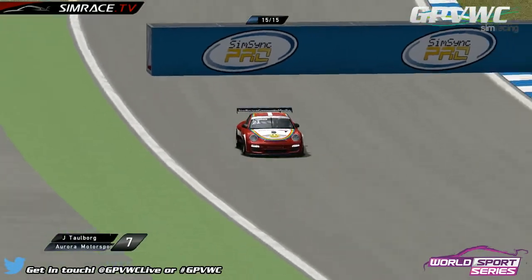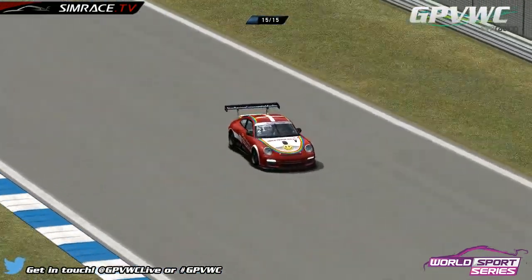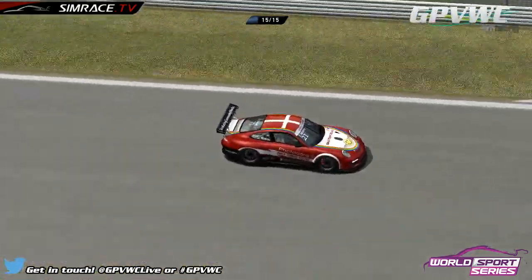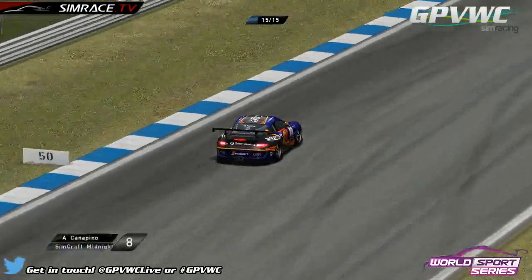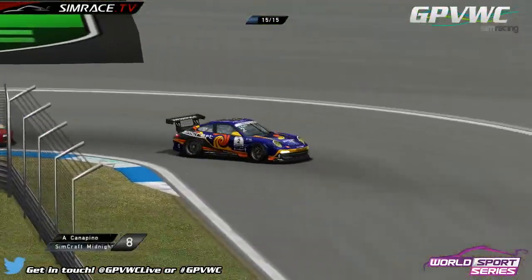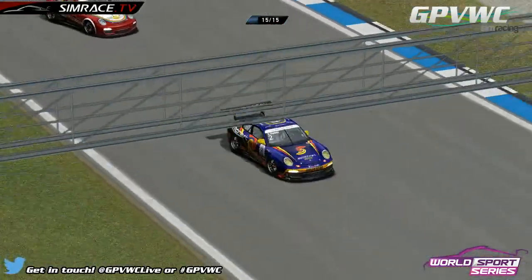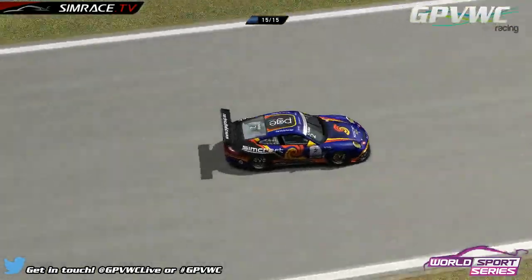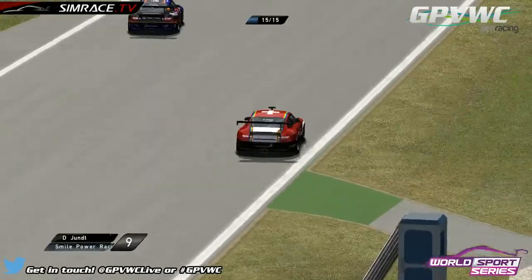Then championship leader Jesper Tolborg with 45 kilograms of weight ballast. Did incredibly well to get up into P7. The question is, can he keep it there? He hasn't taken a single race win this season, very much like Siggy. Then it's Agustin Canapino, now driving for Midnight Motorsport, replacing Lewis Redshaw. He's not taken... Actually, no, he's not taken a race win either. My apologies, so it's 3 in the top 9. Neither is he taking a pole position. Got a lot to prove here for his new team.